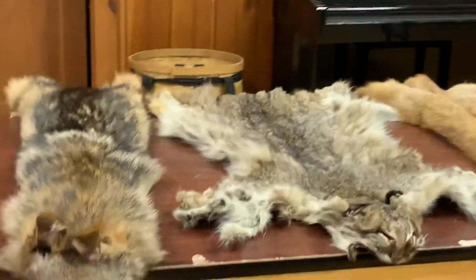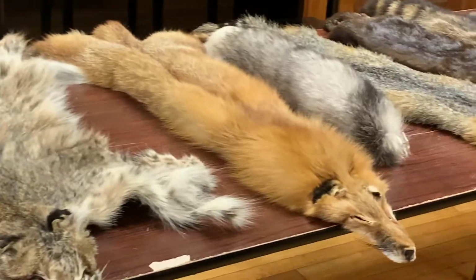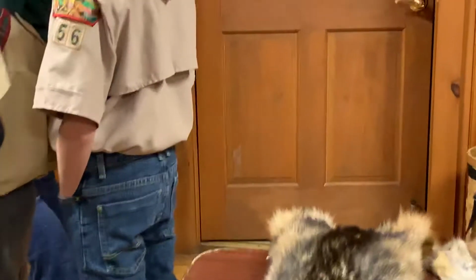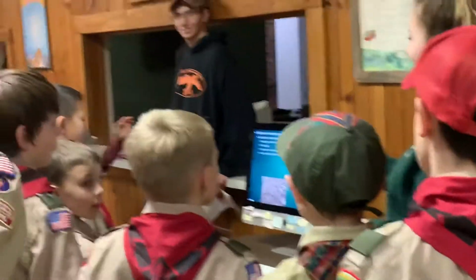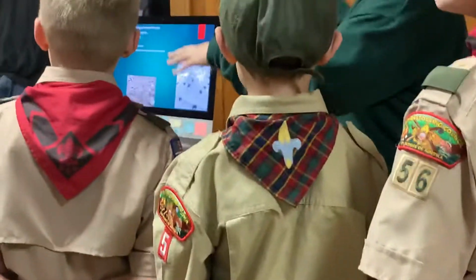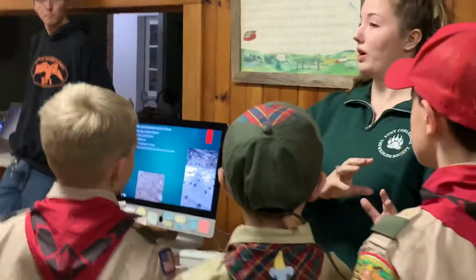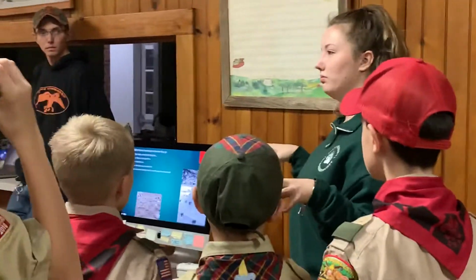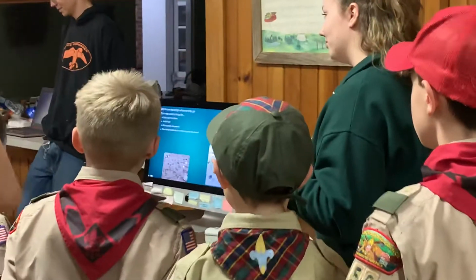So, besides that, tracks are cool. You can notice things like where they are going and what habitat these animals are living in. Question? They're living in nature. If you see something living in a field other than in a heavily dense forest, do you think that's the same animal? No. Why not? Because of its habitat.